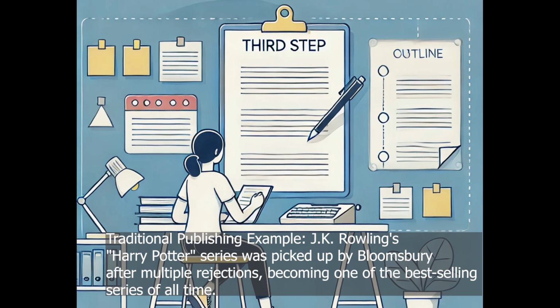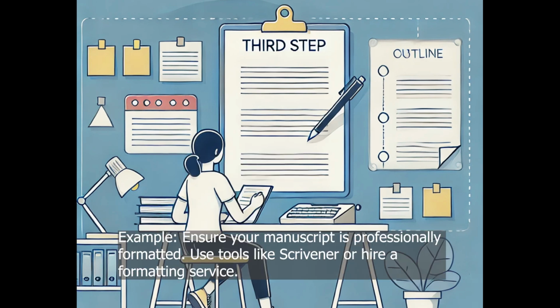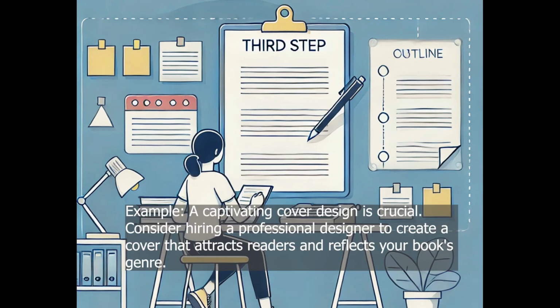Example: J.K. Rowling's Harry Potter series was picked up by Bloomsbury after multiple rejections, becoming one of the best-selling series of all time. Formatting. Example: ensure your manuscript is professionally formatted. Use tools like Scrivener or hire a formatting service. Cover design. Example: a captivating cover design is crucial. Consider hiring a professional designer to create a cover that attracts readers and reflects your book's genre.